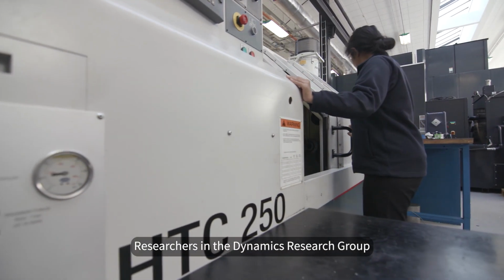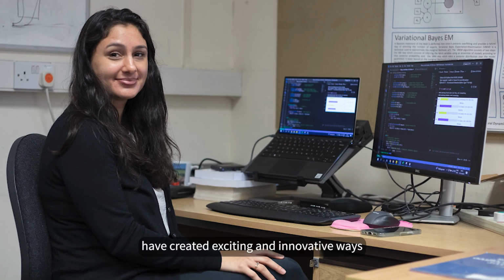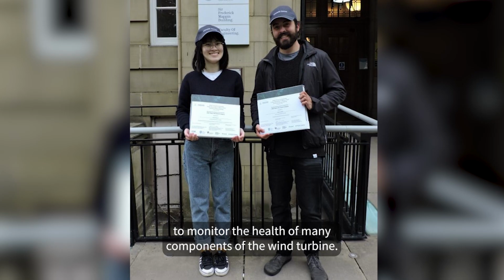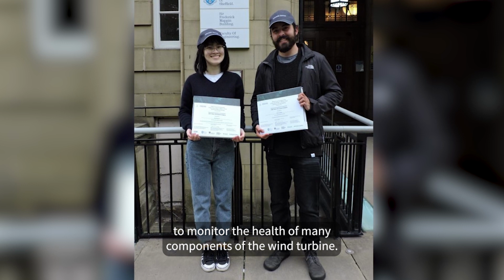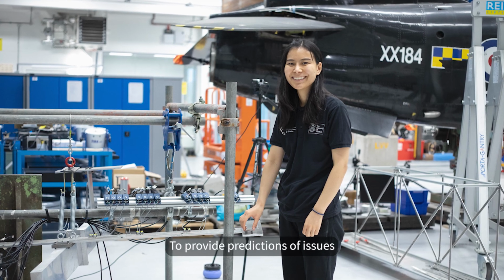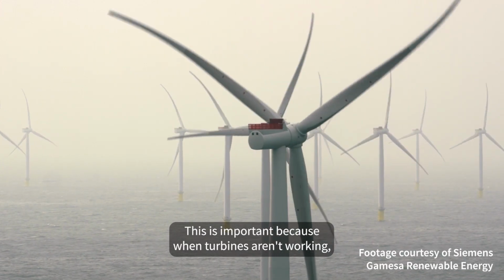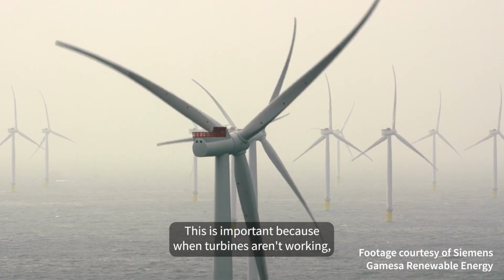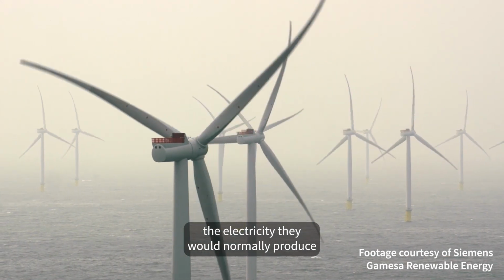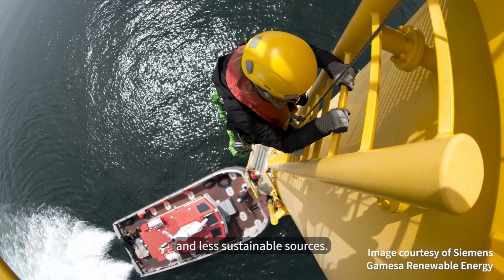Researchers in the Dynamics Research Group in the Department of Mechanical Engineering have created exciting and innovative ways to monitor the health of many components of the wind turbine, to provide predictions of issues and damages that need to be addressed. This is important because when turbines aren't working, the electricity they would normally produce may have to come from more expensive and less sustainable sources.